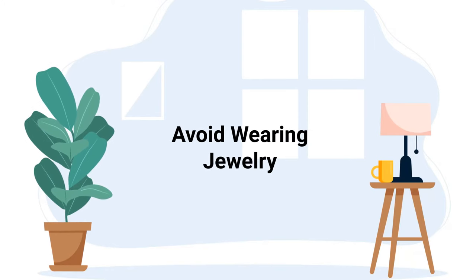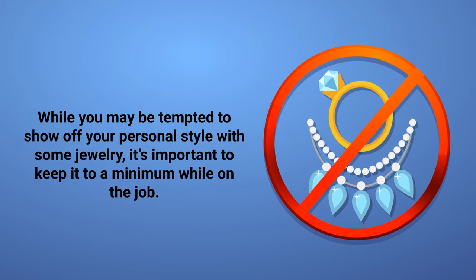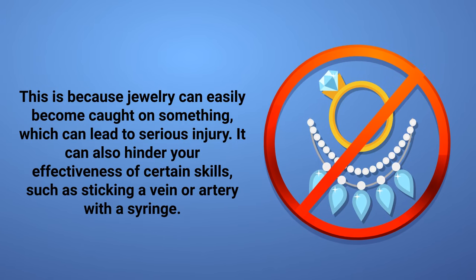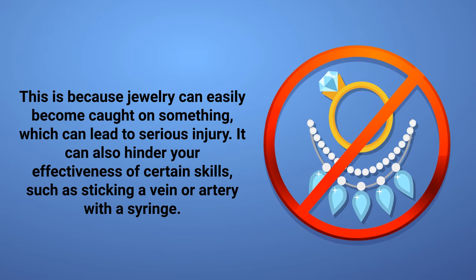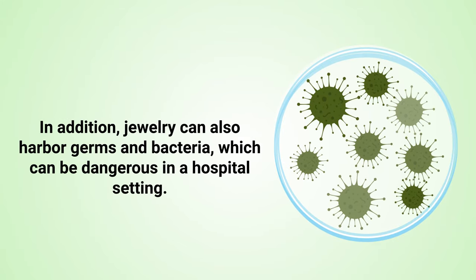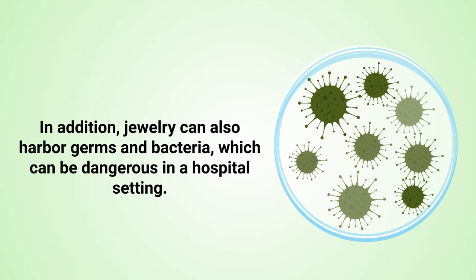Number 6 is to avoid wearing jewelry. While you may be tempted to show off your personal style with some bling bling, it's important to keep it to a minimum while on the job. This is because jewelry can easily become caught on something, which could potentially lead to an injury. It can also hinder your effectiveness of certain skills, such as sticking a vein or artery with a syringe. In addition, jewelry can also harbor germs and bacteria, which can be dangerous in a hospital setting.